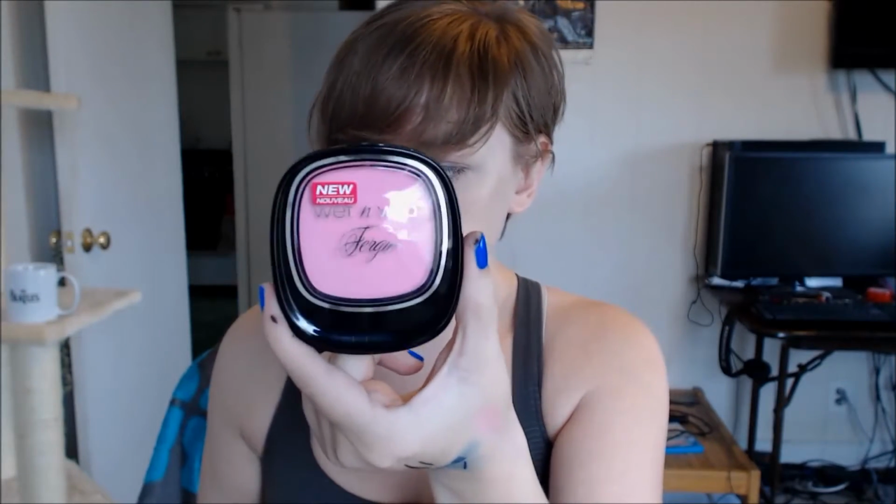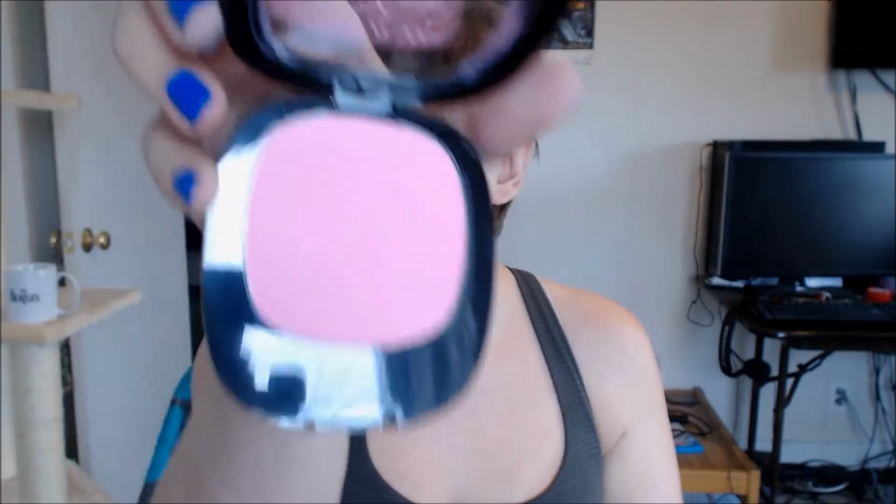So this, by the way, is a matte shade. Wow, it's really getting washed out on camera. It's so fascinating. It is a bright baby pink. So it's like hot baby pink, hot candy pink. Anyway, and this is a much more subdued peach with what looks like a golden shimmer running through it.